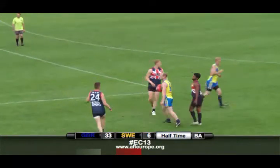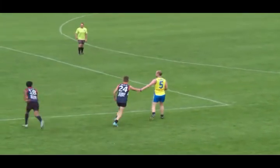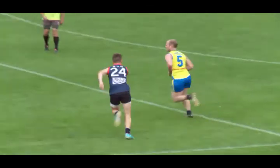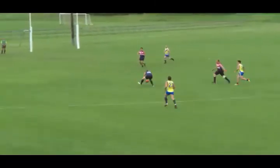Well played there, well marked there by Tony McLaughlin for Sweden. Looking though, he doesn't know where he's going to kick this to, you think. Doesn't seem to be a lot of movement. Umpire saying. McLaughlin tries to get him around, swings it around, it's over his head. Well played, well roved at the front of the pack there. Bikerdike's got it again.